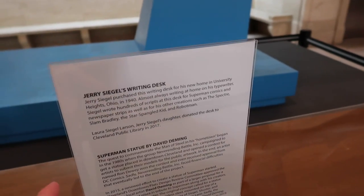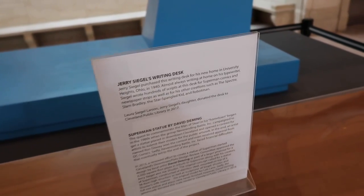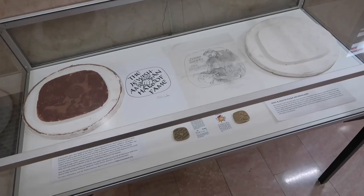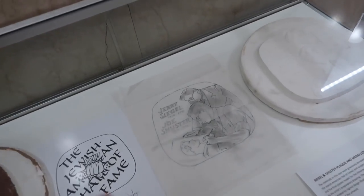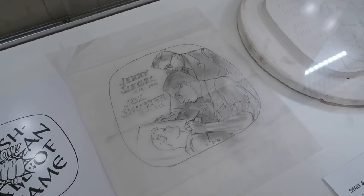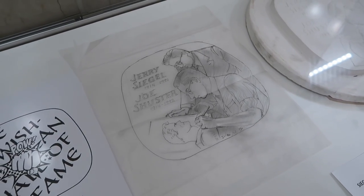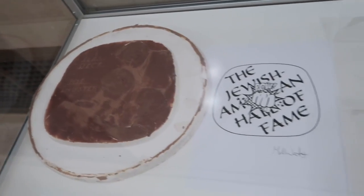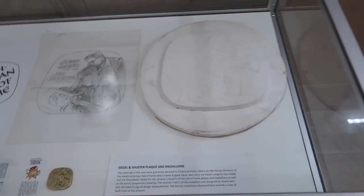His daughter donated the desk to the Cleveland Public Library back in 2017. And over here, not only Jerry Siegel, but also Joe Shuster. Siegel passed away in 96, Shuster in 92. And here's a little engraving of them here, some of the plaques and medallions.